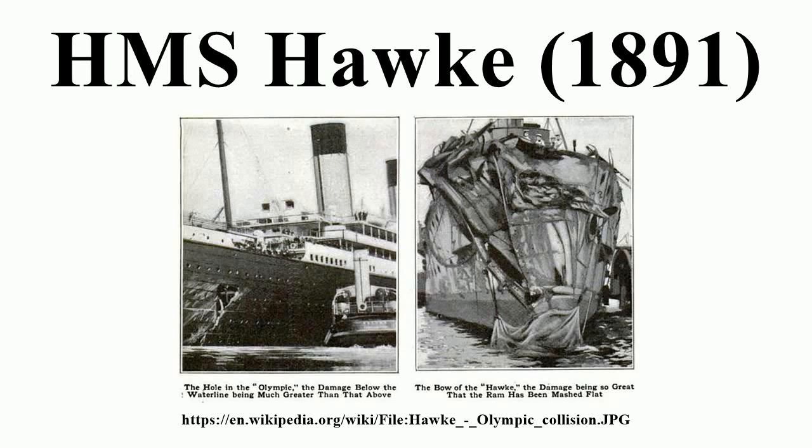HMS Hawke, launched in 1891, was the sixth British warship to be named Hawke. She was an Edgar-class protected cruiser. Construction. Hawke was laid down at Chatham Dockyard on 17 June 1889, one of 9 Edgar-class cruisers ordered for the Royal Navy under the Naval Defence Act 1889, and launched on the 11th of March 1891.